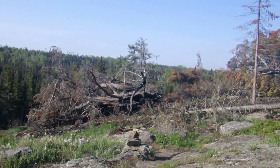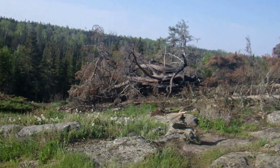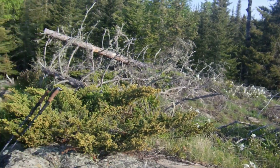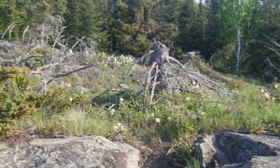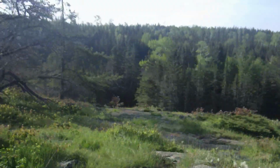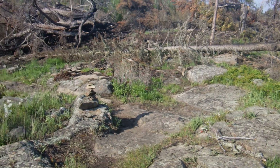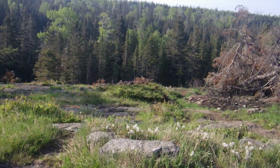Unreal. I don't know how well the camera's picking it up, but the fire just had to be raging up in here. Unreal. All because somebody thought they were too good to follow the simple rule of no fires except in designated areas with metal fire rings. I just don't understand it. It's not a hard rule to follow.